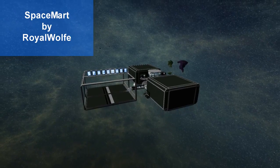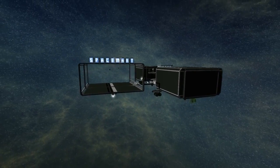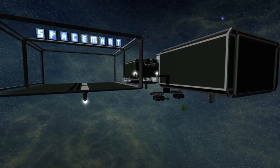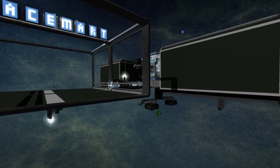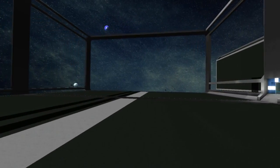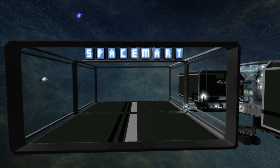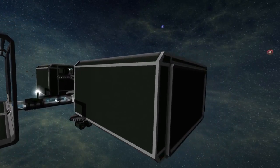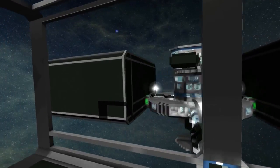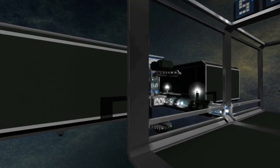So, as we can immediately see, there is a big sign saying Spacet. In case you did not already know, it is some sort of establishment where people can go and shop for their space needs. Right? So immediately we got this big landing pad, semi-enclosed, with a bit of a framework around it. And we do have these large box sections off to the right, where I assume cargo and potentially other station amenities are inside.